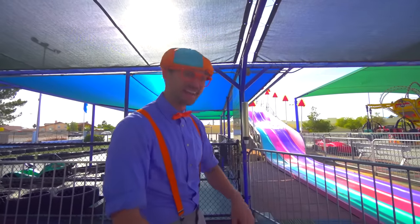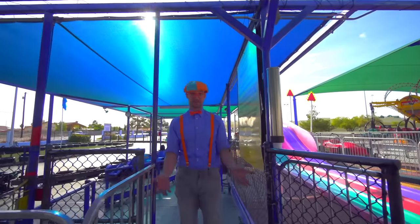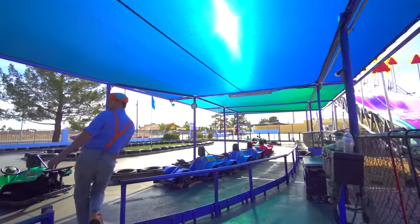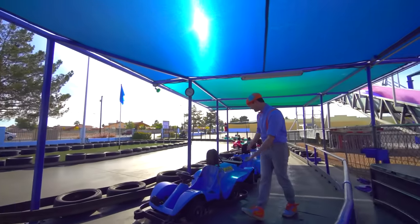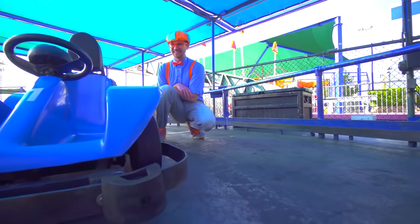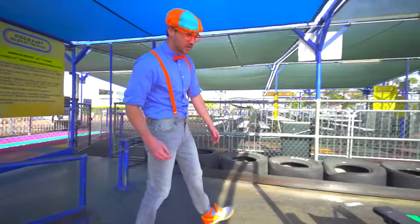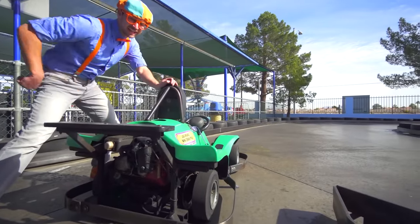So much fun! The cool thing about go-karts is there are so many different kinds, like the ones we just rode, and then also these ones. Come look! Look at this! This go-kart is so small! That's funny! Ooh! There's one up here for you and I to ride. Whoa, yeah! This green cart looks like a dandy.